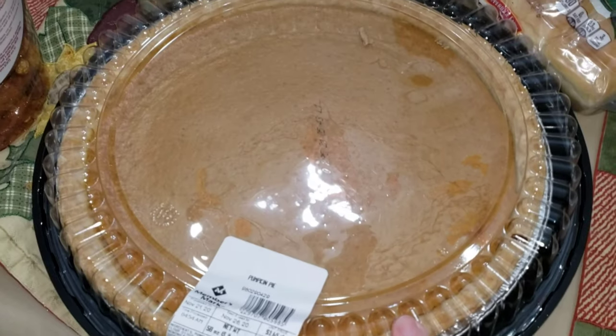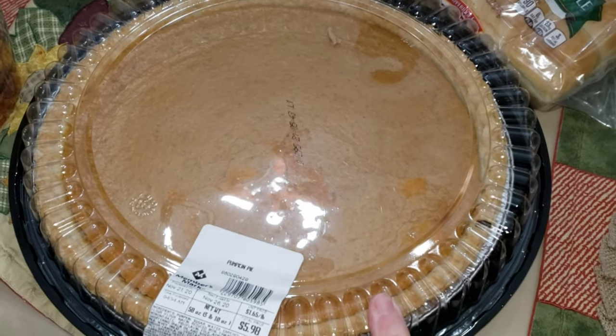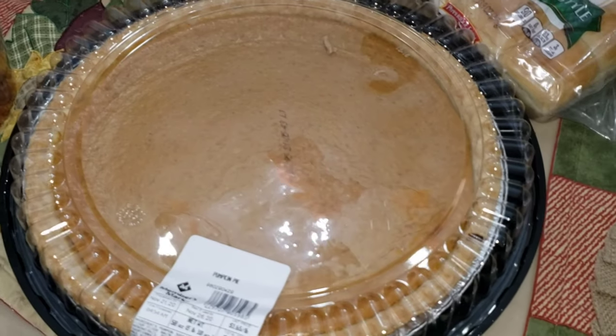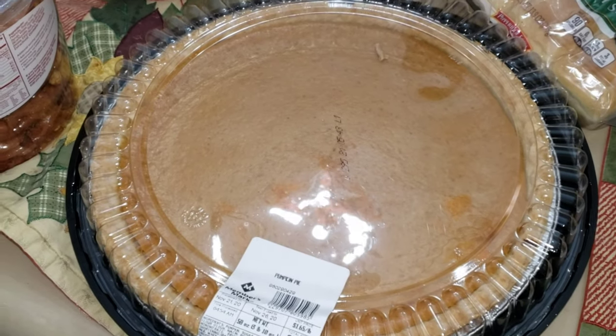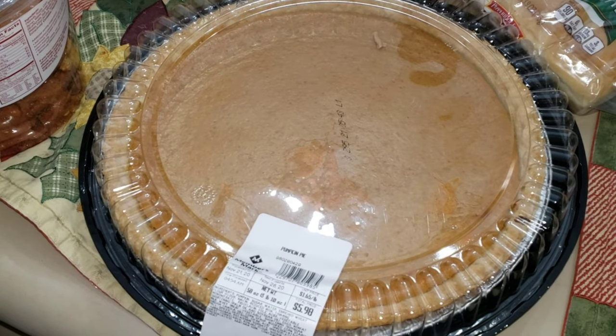$5.98 for a pumpkin pie. We got this. There's just going to be probably 3 of us for Thanksgiving for our meal, but we went ahead and picked up a pie, and so it'll feel a little bit more like Thanksgiving. We'll miss our big family, though, this year.